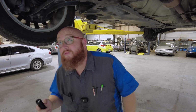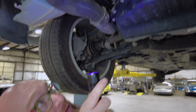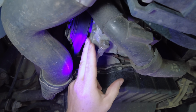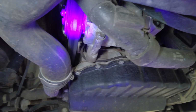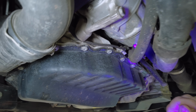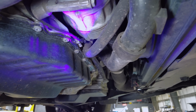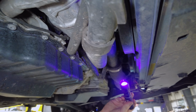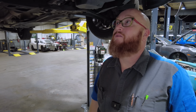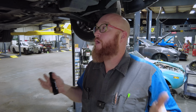Let's go ahead and check the bottom of the compressor. Usually you look right around here where the shaft seal could be leaking. Nothing going on there. This hose is good. Nothing's leaking there. The compressor's dry. It has no glowing green anywhere. That doesn't mean it's not bad, but our machine is literally saying there's nothing here. It freaked out. So we need to figure out why that is. We have one last place to check, the condenser.